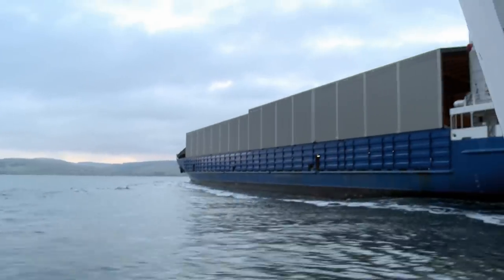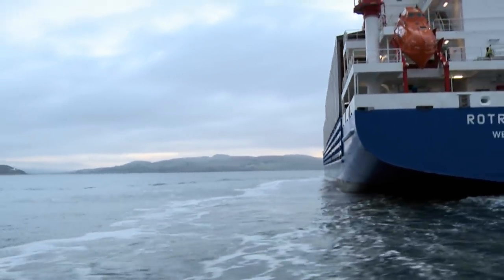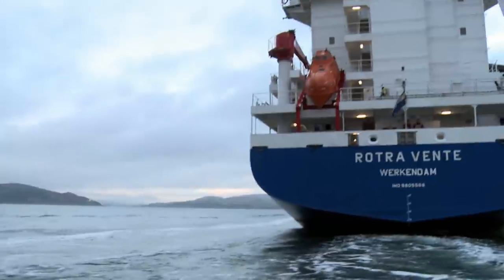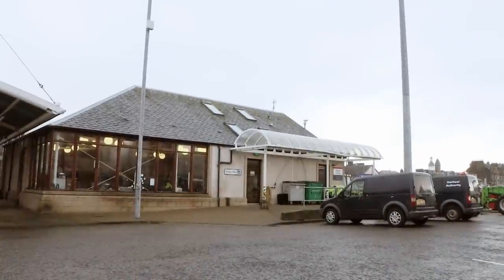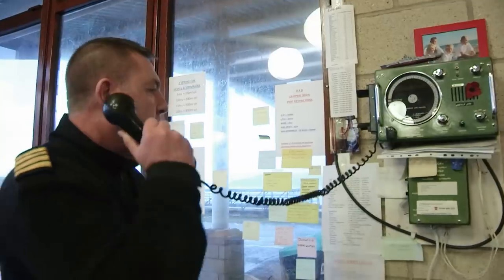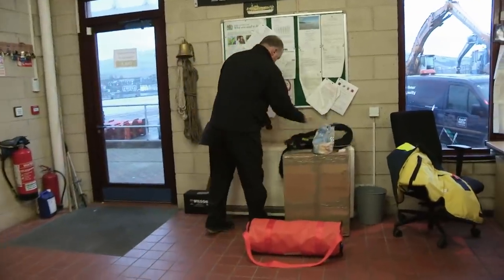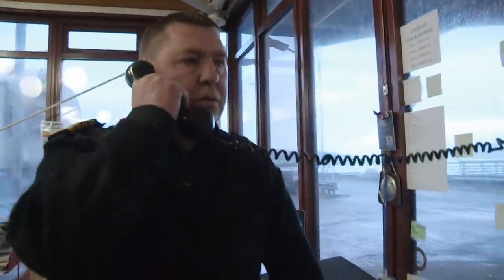The cargo vessel Rotoravente is heading into harbour to pick up the towers and take them to Belfast ahead of installation. Campbelltown Harbour, Rotoravente. Good morning. Rotoravente, Campbelltown Harbour. Yes, good morning, sir. The pilot will board on arrival.